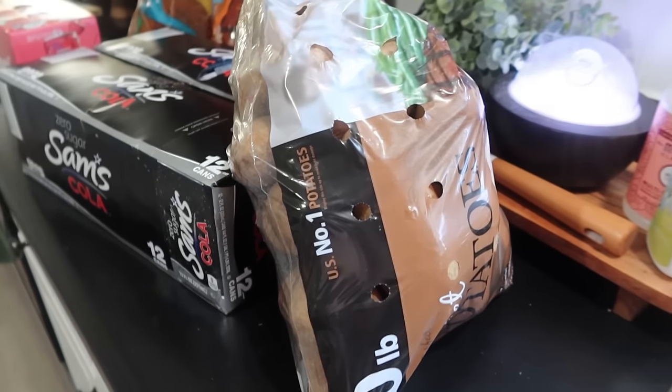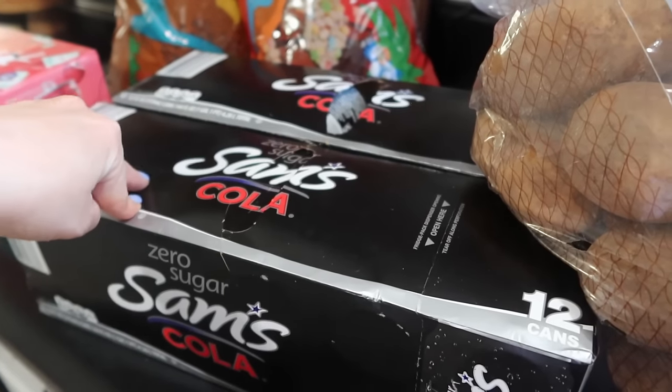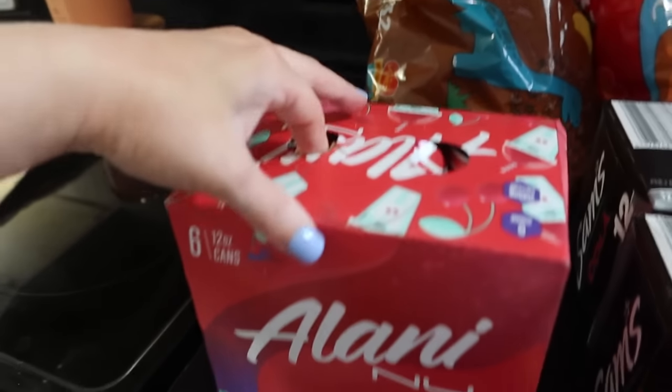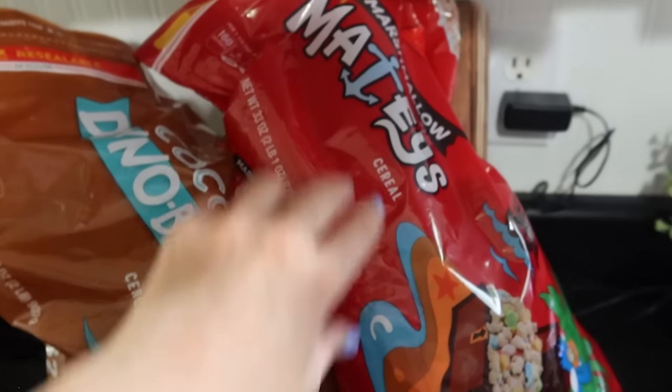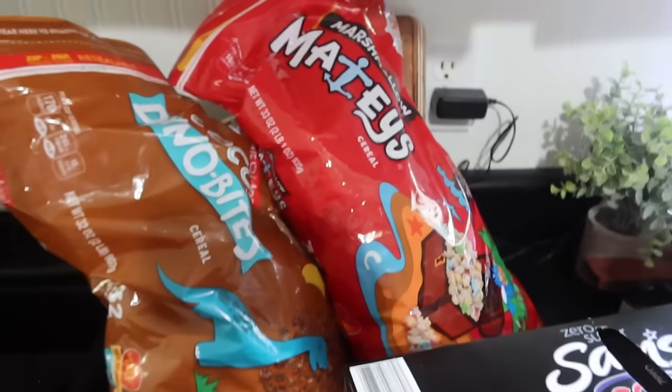And coming over to this counter, I got some more russet potatoes, 2 boxes of my Sam's Zero Sugar Cola. I went ahead and got a box of Alani's to have, and then 2 bags of cereal. We got the Marshmallow Mateys and the Cocoa Dino Bites.